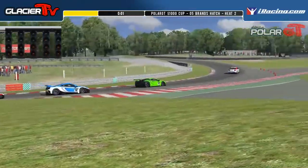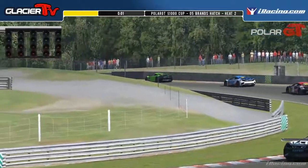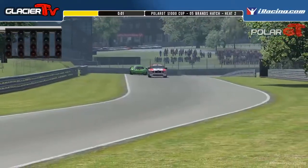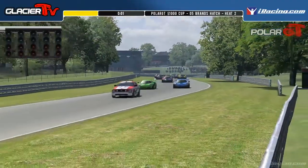You need a drink of water, do you? Well, right now they are working themselves up the hill, going up out of turn number four. They're coming up the hill now, and this is that fastest part of the racetrack.